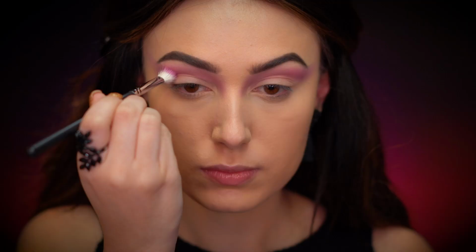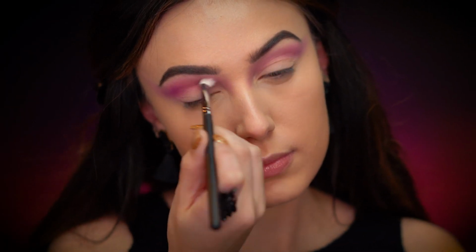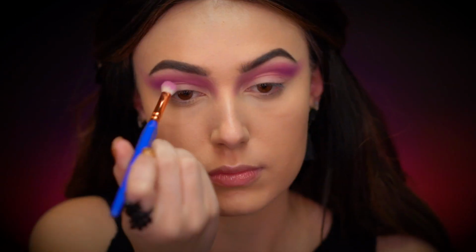So now I'm going to be picking up a little bit more of that color Bittersweet, and I'm just going to start building up the crease. And I'm going to be placing this a little bit closer into the crease so it fades from a dark berry into a lighter berry.